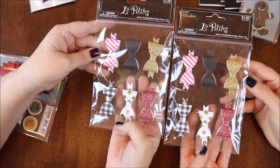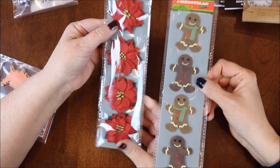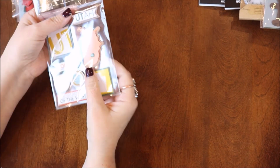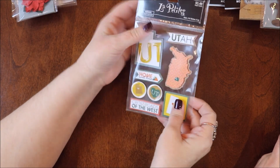And then we got a set of these little bows. And then I got some poinsettias. And then she got the gingerbread man. And I got the poinsettias to make them. And of course, I got a Utah sticker set, so I could journal with it. And then I grabbed these on the way out.